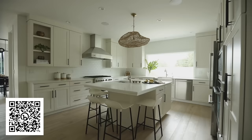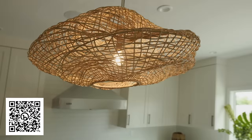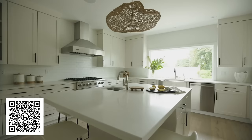You flip around to the beautiful kitchen. We chose an organic looking light fixture to sort of ground the kitchen and add a little bit of warmth to all of the white.